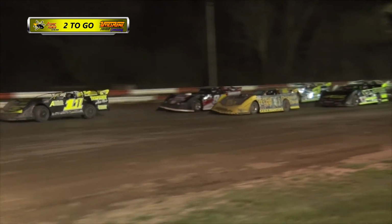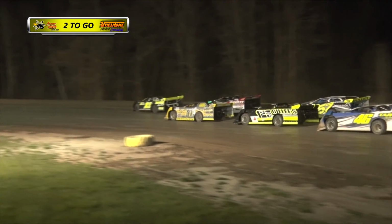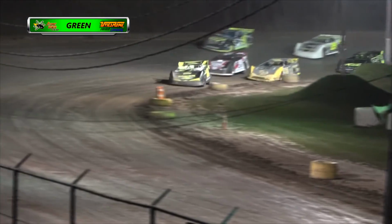This race here, though, is far from over. John Waters in the front, that's the black and yellow 11. He's been under control. Davis was gaining on him in the last green flag run we had, and Panaccio just snuck by the 125 of Gill for third.